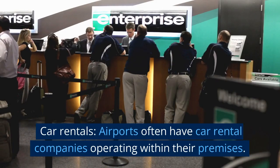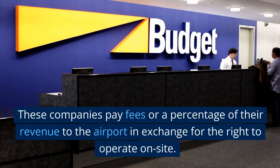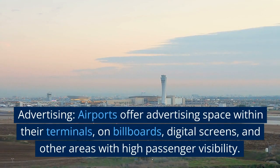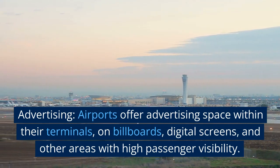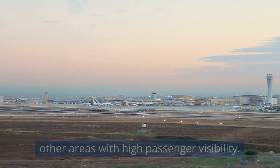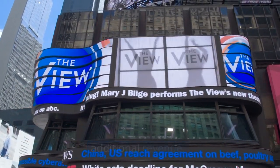Car rentals. Airports often have car rental companies operating within their premises. These companies pay fees or a percentage of their revenue to the airport in exchange for the right to operate on-site. Advertising. Airports offer advertising space within their terminals, on billboards, digital screens, and other areas with high passenger visibility. Advertisers pay for these placements, generating additional revenue.